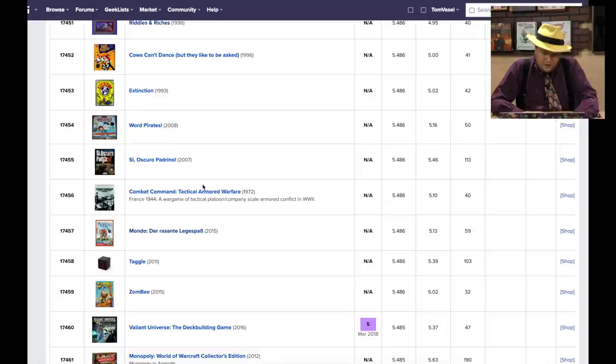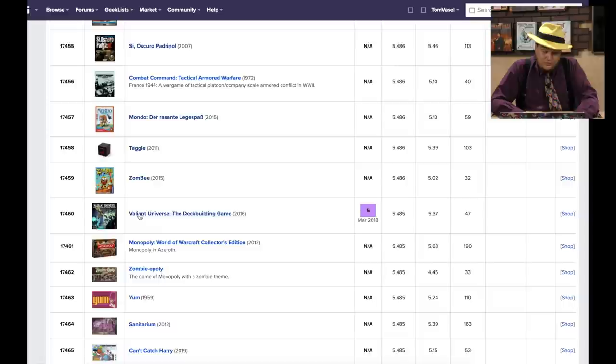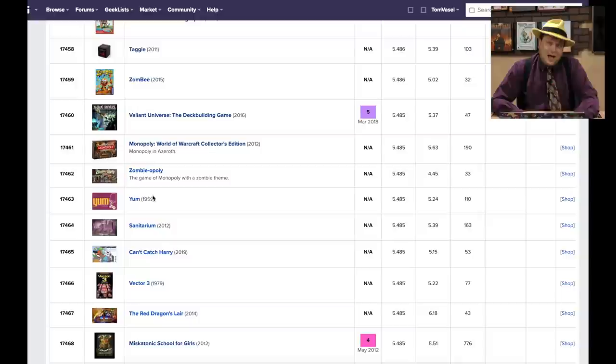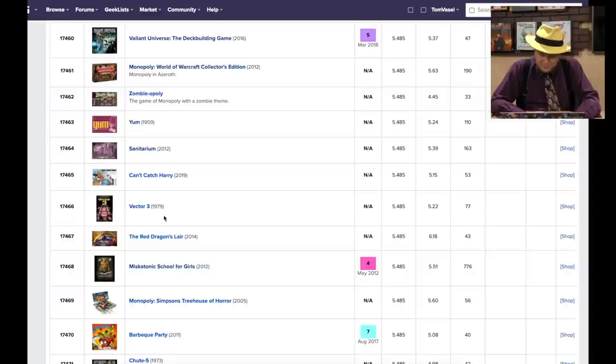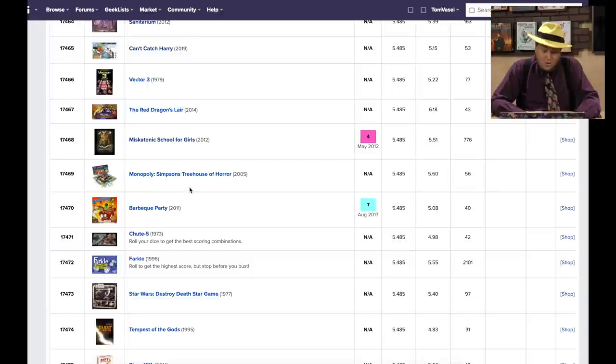All right, let's continue down here. See Oscuro Padrino. Taggle. Zombie. Valiant Universe, the deck building game. It just makes me sad sometimes to see these games on the list here. Monopoly World of Warcraft is better than Zombieopoly, but they're both not as good as the superhero Monopolies. There's like four Monopolies on this list here. Then we got Yum, Sanitarium, Can't Catch Harry. Yes, I can. Miskatonic School for Girls. This one is way low. Another Monopoly. Simpsons Treehouse of Horror. Wow, the Monopolies. Barbecue Party. Well, we'll talk about that.